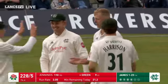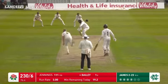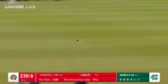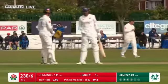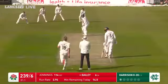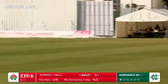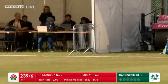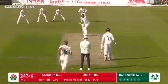And just had a little look on the monitor there, and James again is doing a good holding job here. As I say that, Tom Bailey opens the face and just guides this down to the unprotected third man area. Past the slip cordon, just angled down the leg side and tickled away for 4. That's an error in line. A bit of a clubbing.